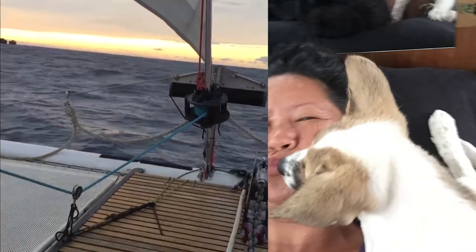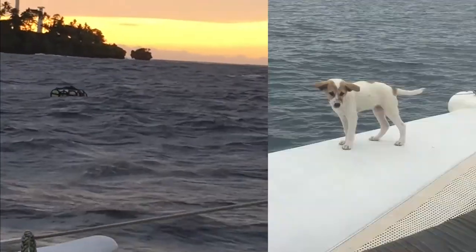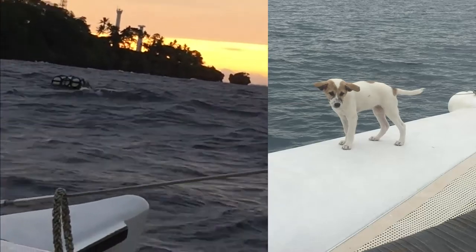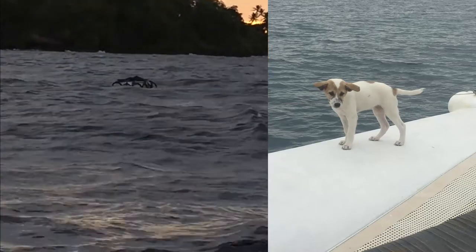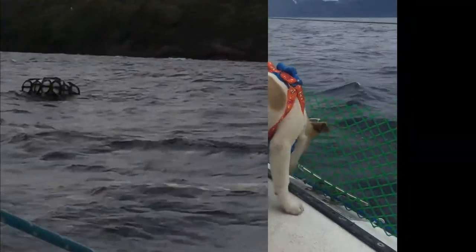So in the Philippines, we have to watch out for a lot of these floating devices, fish attracting devices or FADs. They're everywhere, so if you're not on watch and you notice them, you can totally damage the boat. Look at how big that one is.